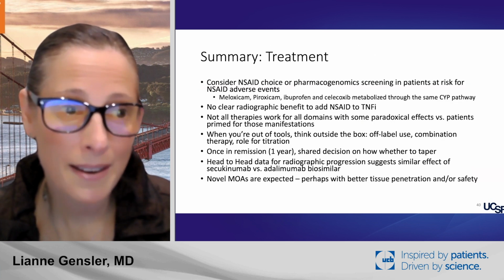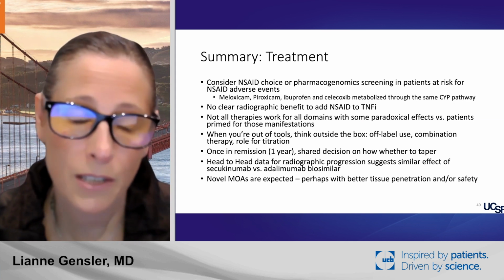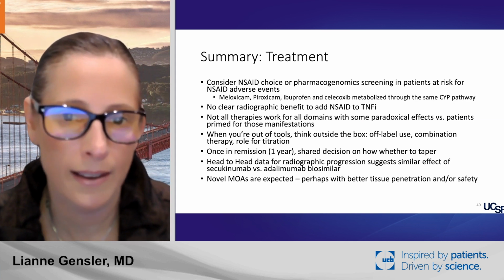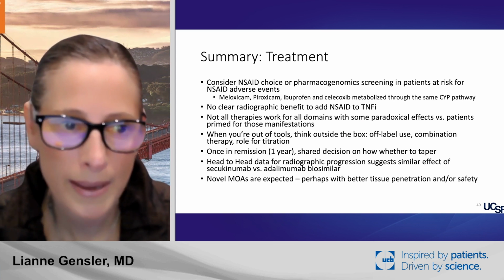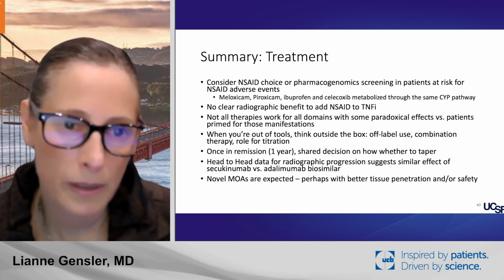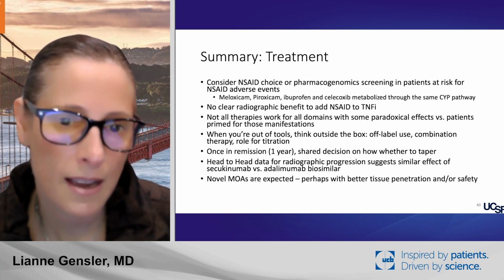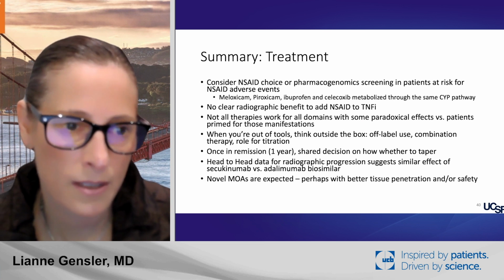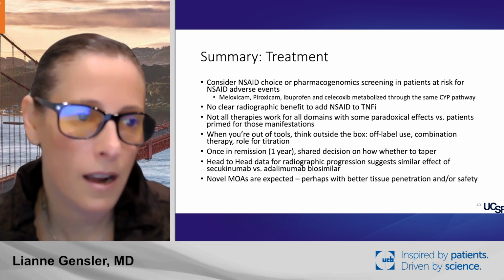So in summary, consider NSAID choices or pharmacogenomic screening in patients at risk for NSAID adverse events. And in particular, there are certain NSAIDs that fall under the same CYP metabolism pathway. There is no clear radiographic benefit to add an NSAID to a TNF inhibitor at this time, although I think there is a population of patients at high risk that might benefit, and in particular from celecoxib.